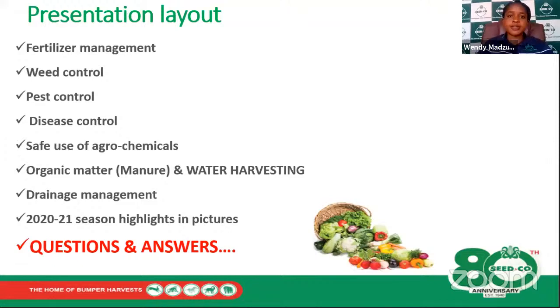The presentation layout is as follows. We are going to start off by looking at the good agronomic practices, because at this point, our assumption is that you have established the right seed, the right genetics, and now you just need to unlock the potential in those varieties and crop products that you will have established. So we'll start by looking at the fertilizer management. We'll then look at weed control, pest control, and disease control, before we then look at safe use of agrochemicals, organic matter management and water harvesting, drainage management, as well as give you a few highlights in pictorial form of some of the activities that are happening in the field. Then we'll end up by looking at questions and giving you some answers to the questions that are burning and critical at the moment.